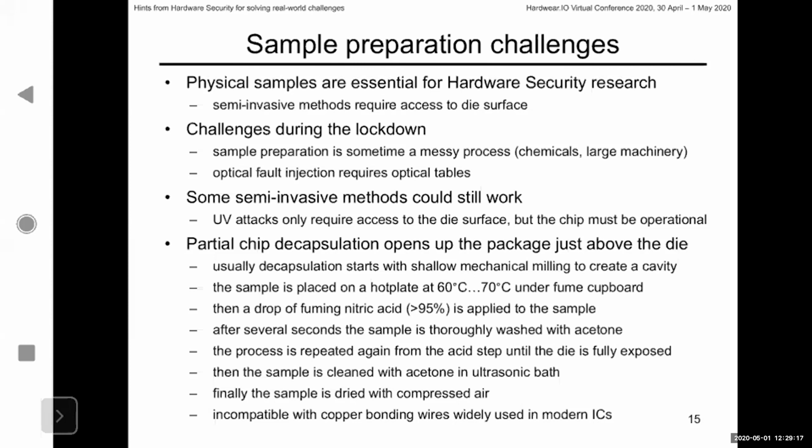Usually, partial chip decapsulation is used to open up the area above the die and still keep the chip fully connected to the outside pins, so you can run the chip under the microscope and inject any fault, or you can expose the chip to UV light and then put it back into the programmer and read out the memory. And usually decapsulation starts with mechanical milling of the small cavity on the surface.